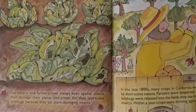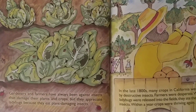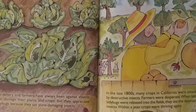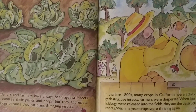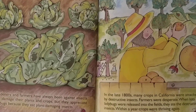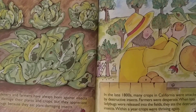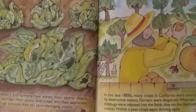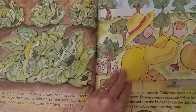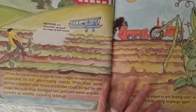Gardeners and farmers have always been against insects that damage their plants and crops, but they appreciate ladybugs because they eat plant-damaging insects. In the late 1800s, many crops in California were attacked by destructive insects. Farmers were desperate. When lots of ladybugs were released into the fields, they ate the destructive insects. Within a year, crops were thriving again. Farmers' friends, right? I think that was one of our clues from our mystery box, right?